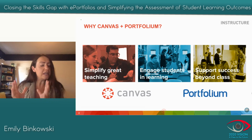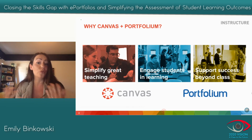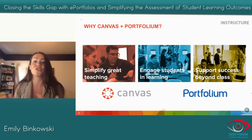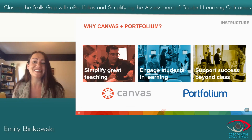So the combination between Canvas's focus on teaching and learning and Portfolium's more student engagement-centered and outcomes-based tools to support that career readiness for students is really going to create that seamless experience into the working world and empower program leaders such as yourselves to track the progress and measure those learning outcomes and achievements for years to come. And the best part of all is that it all lives and breathes inside of Canvas and is now fully rebranded as the Canvas Student Success Suite.